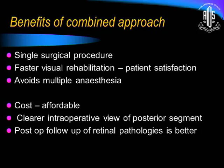So the main benefits, I would say, are a single surgical procedure, faster visual rehabilitation and greater patient satisfaction. It avoids multiple anesthesia and multiple visits to the OT for some complicated patients, because most of these patients have renal problems and are on dialysis, and have ischemic heart disease. Cost-wise, yes, it is also affordable when you compare two separate surgeries to one surgery.